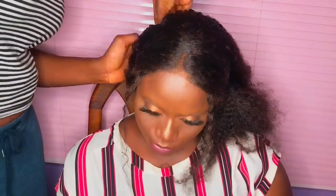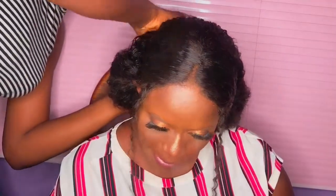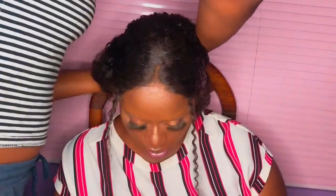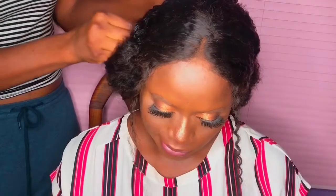One thing though, I'm really sorry I didn't turn the chair around. I completely forgot. What I'm doing is I'm just using bobby pins to hold the hair in place so that it gives it that burnished look. I'm just using pins to hold it behind, and I'm really sorry I didn't show that part. But let me know if you need it again. I would definitely do it again.